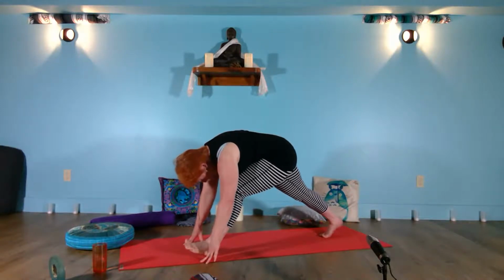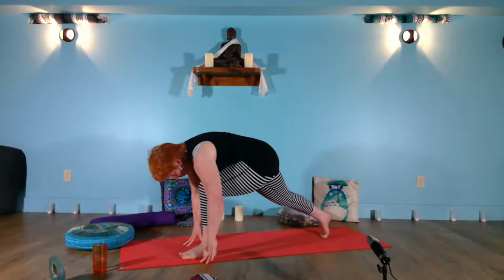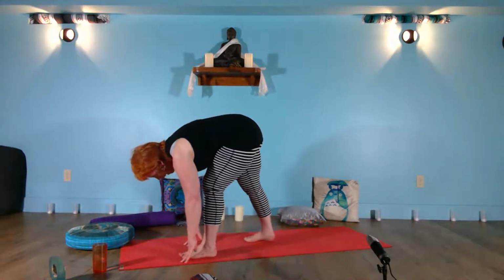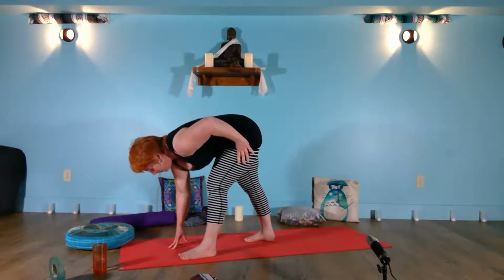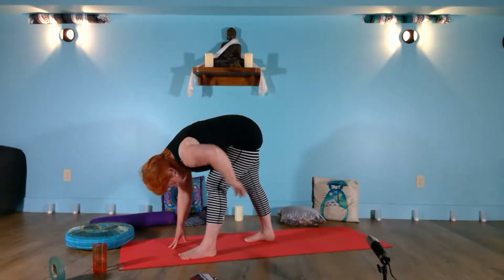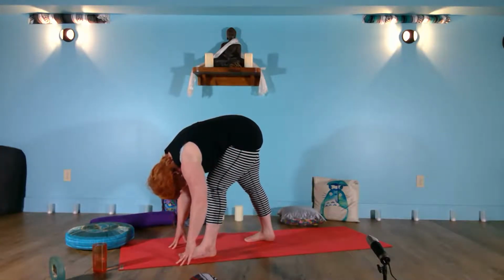On the next breath out, left foot comes all the way to the mat, and the right foot comes halfway up. Both sets of toes point forward. Parsvottanasana, pyramid pose.